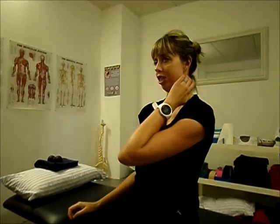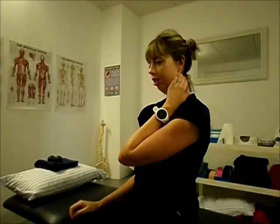It sometimes takes a few seconds for you to feel the stretch, but persevere. As long as it doesn't give you any pain, you can go for 20 to 30 seconds at a time. You can try that 2 or 3 times after you've had a shower and the muscles are nice and warm and relaxed.